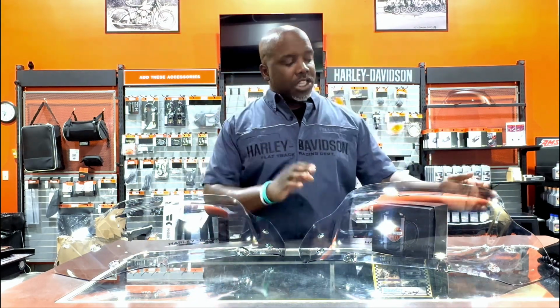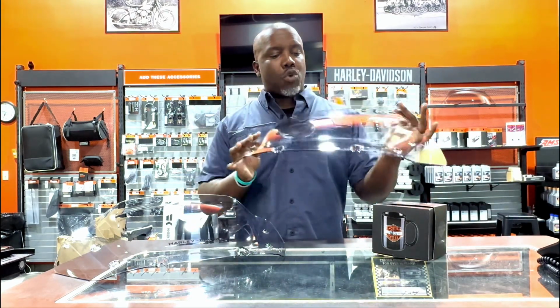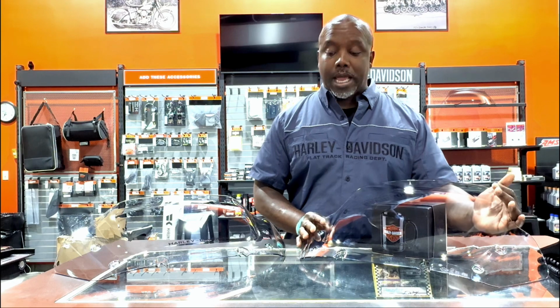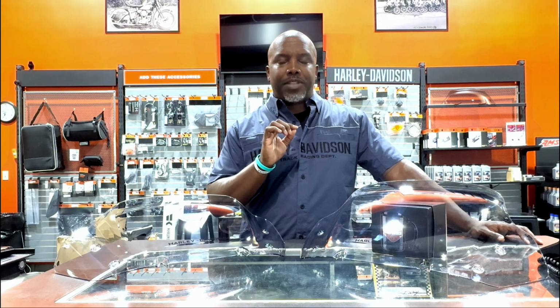This one here is the 10-inch screen, and it is designed if you are 5'9" or higher. So since I am 6 foot, I went ahead and had the dealership install a 10-inch windscreen on the Street Glide. Now, on the 2024, the size of the stock windshield is 4.5 inches.